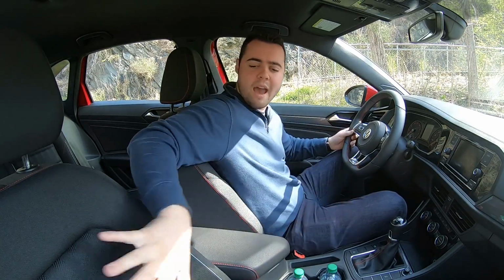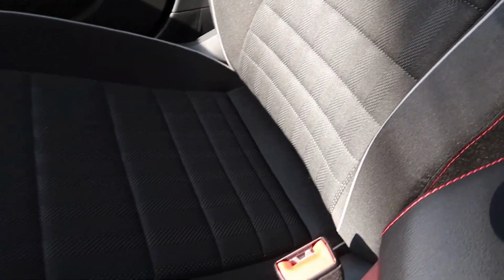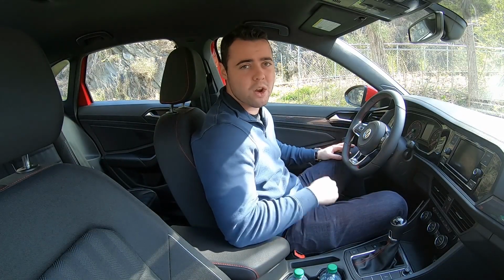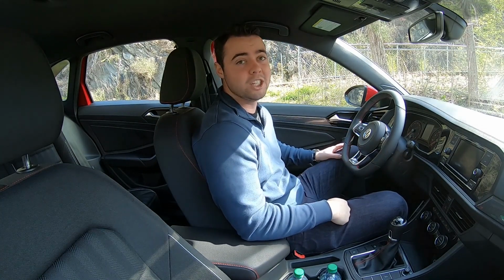In the base car, we have these cloth seats, which actually are very, very comfortable. Although around turns, I could use a little bit more bolstering in the sides, but they come standard as heated. In the upgraded trims with leather seats, you can also get ventilation as well.